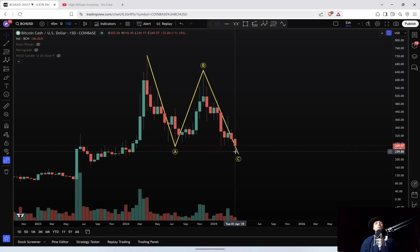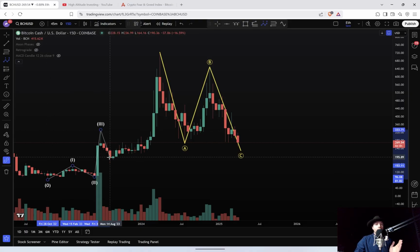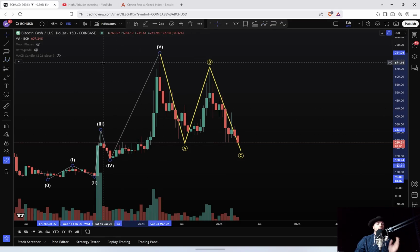And the best opportunity for picking up more crypto or stocks or really anything is to buy when other people are afraid. And right now, there's a lot of fear in the market. And this is a perfect opportunity to be picking up Bitcoin Cash here in the smaller time frames. You can also see with the Elliott wave count here that we do have wave 1, wave 2, wave 3, wave 4, and wave 5.